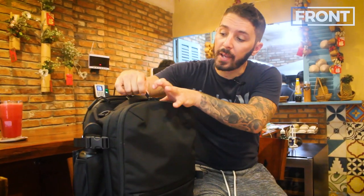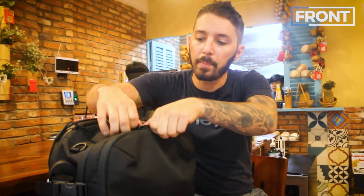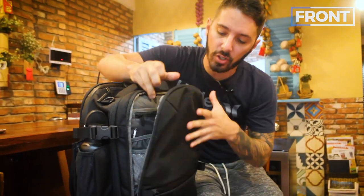So now moving up a bit, we have what I call, sometimes I refer to this as a digital nomad pocket, but it's also just the larger front pocket, which if you are a fan of organization, you're gonna love this pocket.